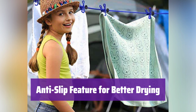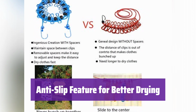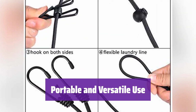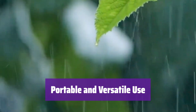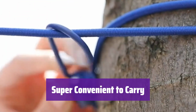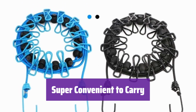It features positioning beads that keep your clothes separated. This prevents bunching due to weight or wind, ensuring a more effective drying process. This portable line is perfect for drying a variety of items like socks, undergarments, and towels. It's ideal for both outdoor and indoor use, making it incredibly versatile. Weighing only 7 ounces, it's lightweight and portable. You can easily pack it in your backpack, taking up minimal space, which is great for travel and home use.